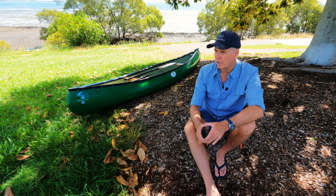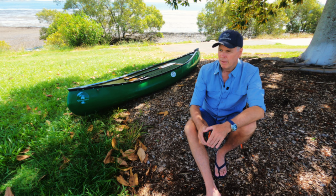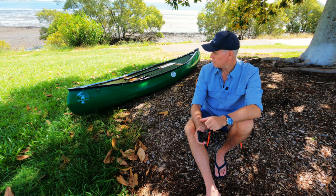The only thing that takes up the bulk of the room, in fact, is actually the beer. So capacity-wise, it was fine. The other thing I'm looking for, of course, is a fishing platform. Now, what I haven't done yet is put any rod holders on this boat. I will put some behind me and one on each side.